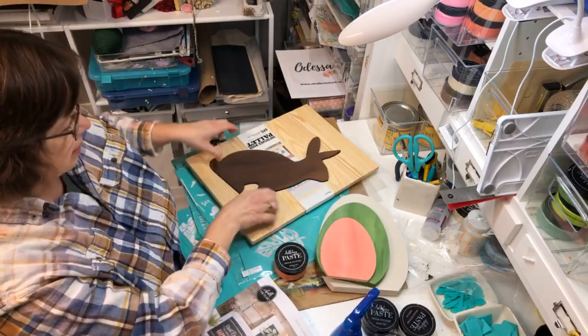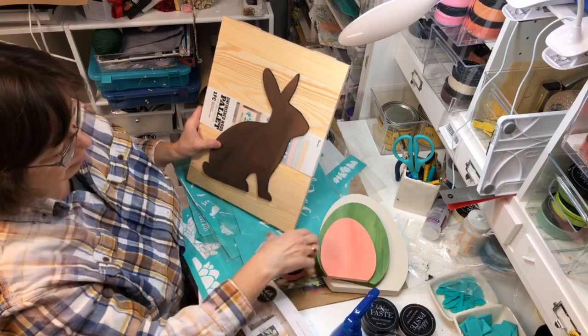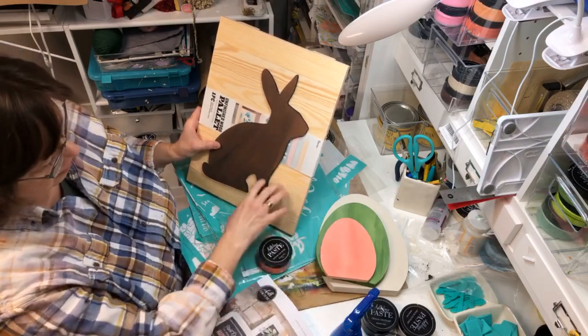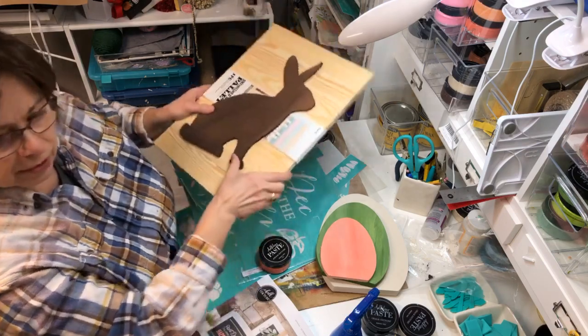Okay, so my idea on this is I will probably paint this in white and green stripe and some of this guava color, and we'll see what I come up with on that.